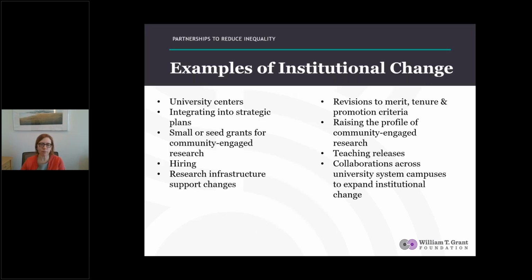Let me give you now a few examples of institutional change that our current grantees have undertaken. We've seen our grantees propose the development and support of university centers that are focused on raising the quality and visibility of community-based research, and to serve as a source to connect community-based agencies to researchers. We've seen universities tackle revisions to merit, tenure, and promotion criteria, as well as the IRB process, things that you may know can be barriers at universities to engaging in research with community partners. We've seen focused hiring efforts. We've seen the creation of new university-wide positions to support institutional change.